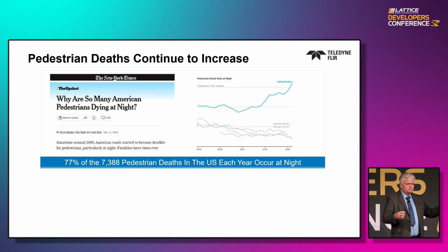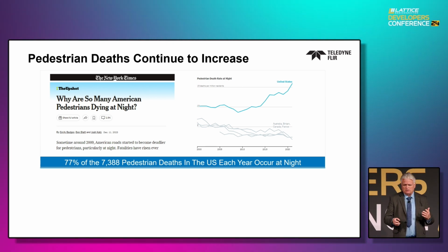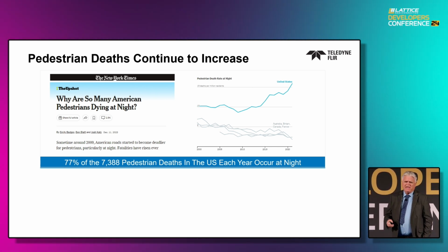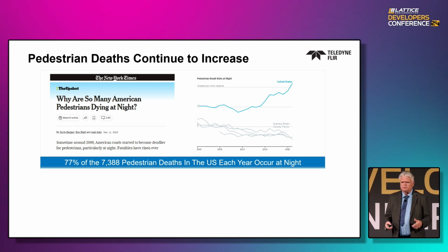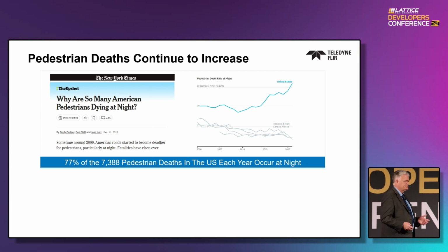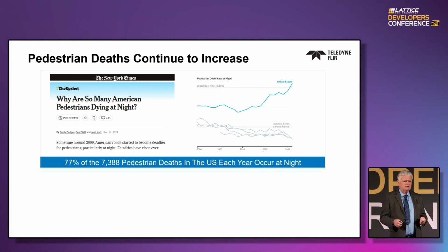Over 7,000 people a year are killed in the US in automotive pedestrian encounters. And when and where do these deaths primarily occur? Over three quarters occur at night and generally on poorly lit roads. So being able to give the vehicle better situational awareness, and the driver better situational awareness, at night is a significant problem that we're trying to solve.